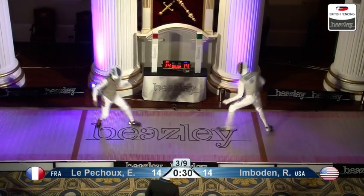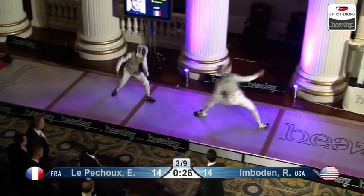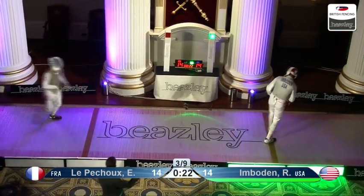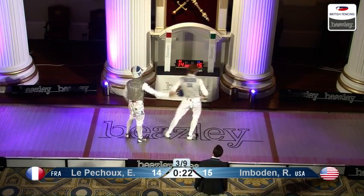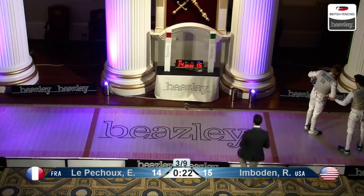Now, whilst this is an exhibition match, I can tell you that all these guys are really up for it, and we've seen a couple of moments of absolutely brilliant sportsmanship, and deserves the beautiful compound parry riposte there at the end. And Racing Bowden keeps the Americans in the lead, but only just.